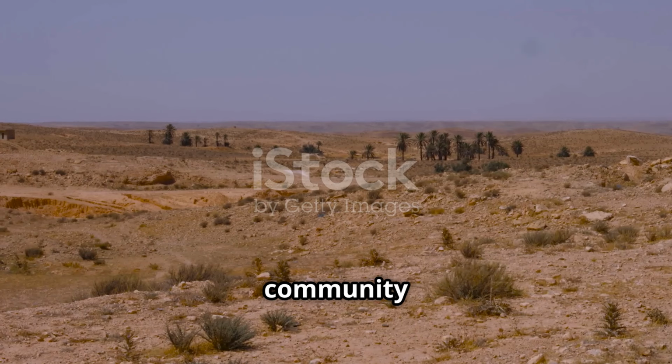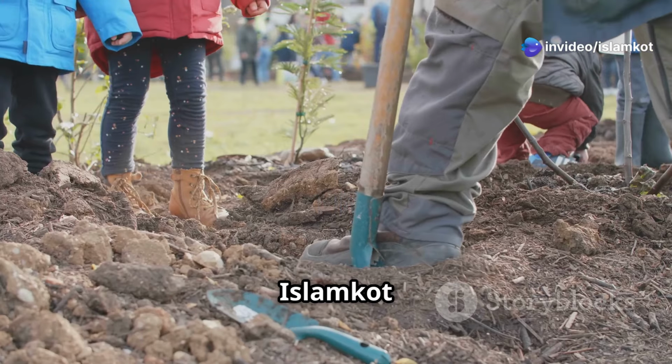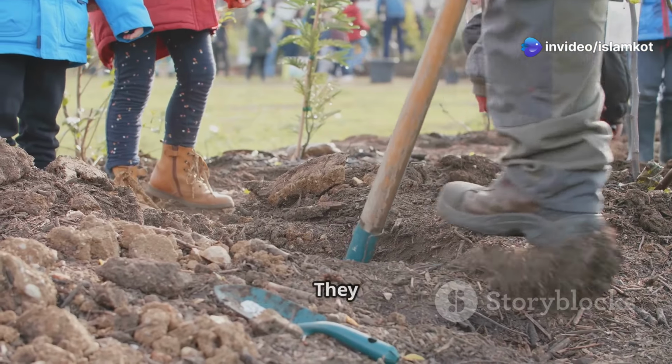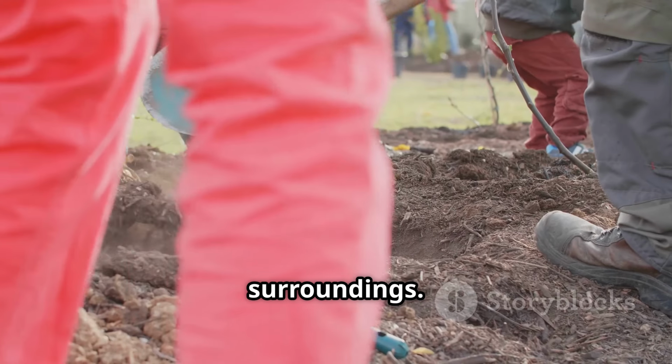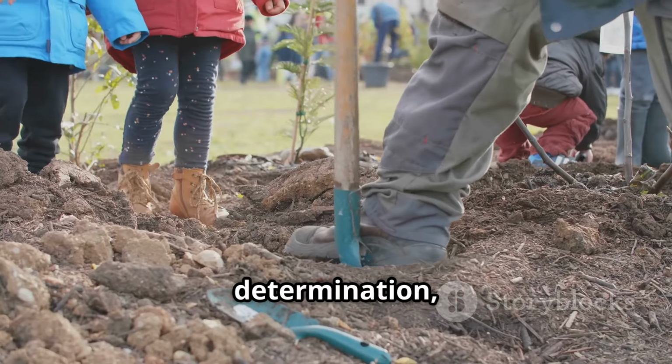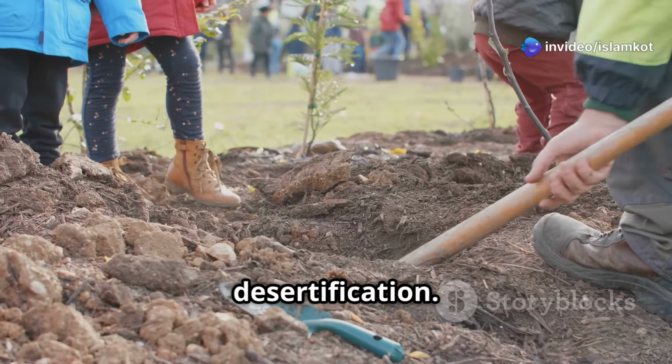However, the resilient community of Islamkot has decided to take matters into their own hands. The people of Islamkot are working to improve their environment. They have come together, united by a common goal, to transform their surroundings. Through collective effort and determination, they are making significant strides in combating the effects of desertification.